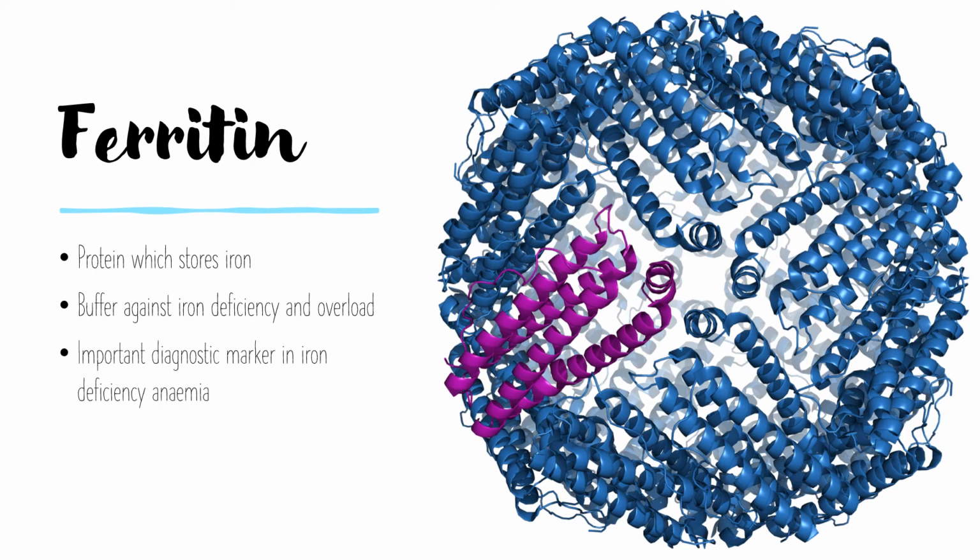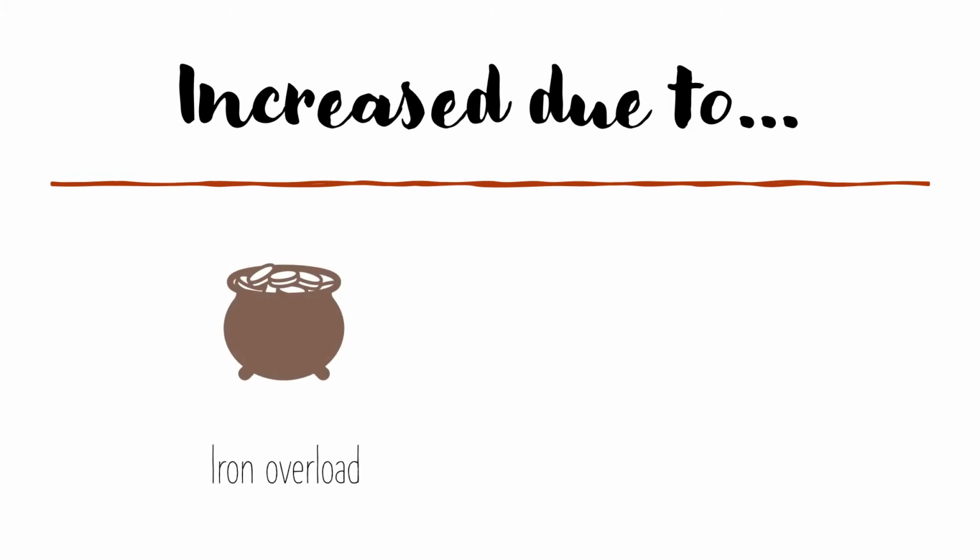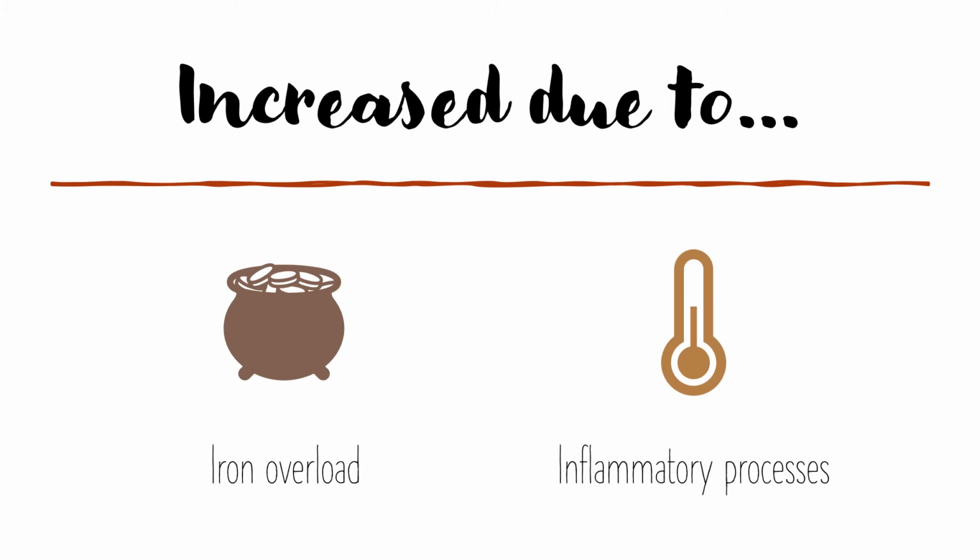But it isn't just raised in hemochromatosis, as it is what we call an acute phase reactant, which means it also increases in inflammatory conditions. But what does this mean for us as diagnosticians? Well, it means that the results aren't always clear. It can be raised in iron overload, so that's what's occurring in hemochromatosis, or in these inflammatory processes.